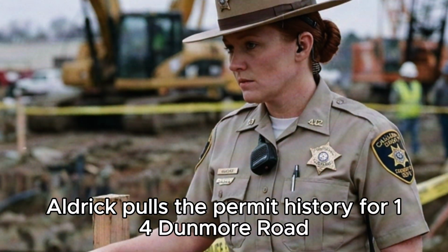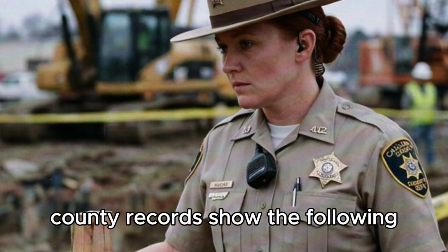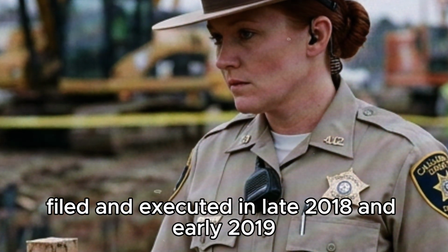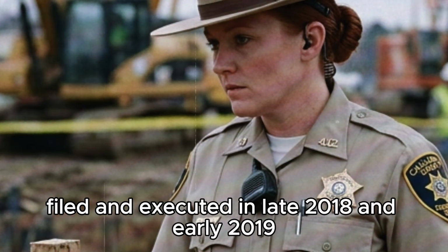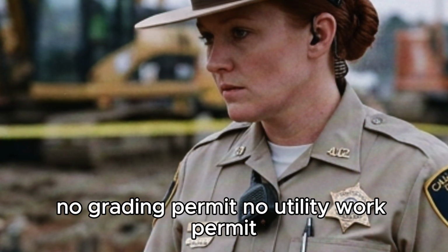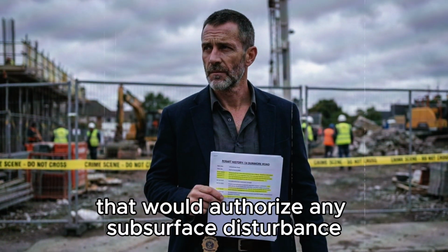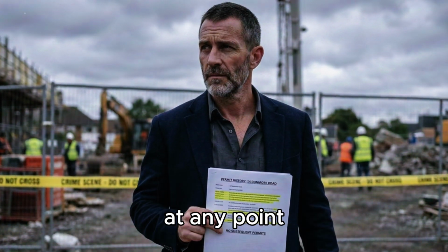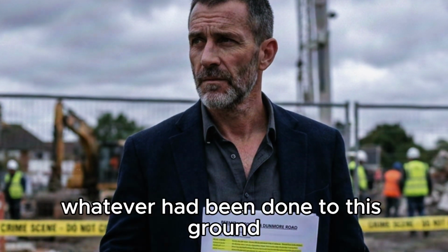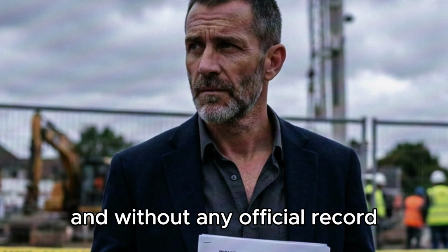Aldric pulls the permit history for 14 Dunmore Road on his phone. County records show the following: a demolition permit for the existing structure, filed and executed in late 2018 and early 2019. No subsequent permits of any kind. No grading permit. No utility work permit. No excavation permit. No permit that would authorize any subsurface disturbance at any point between the demolition and the current project. Whatever had been done to this ground had been done without authorization and without any official record.